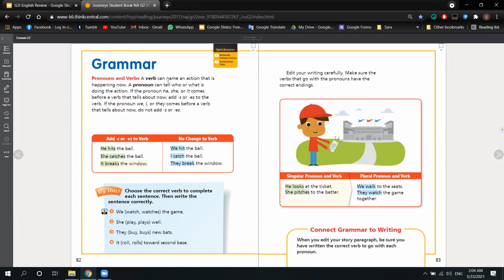And here they're telling us a verb can name an action that is happening now, and we know that. And a pronoun can tell who or what is doing the action. It's just like the subject or the noun. And if the pronoun he, she, or it comes before a verb that tells about now, add s or es to the verb. Or if the pronoun we, I, or they comes before a verb that tells about now, we don't have to change anything, okay?